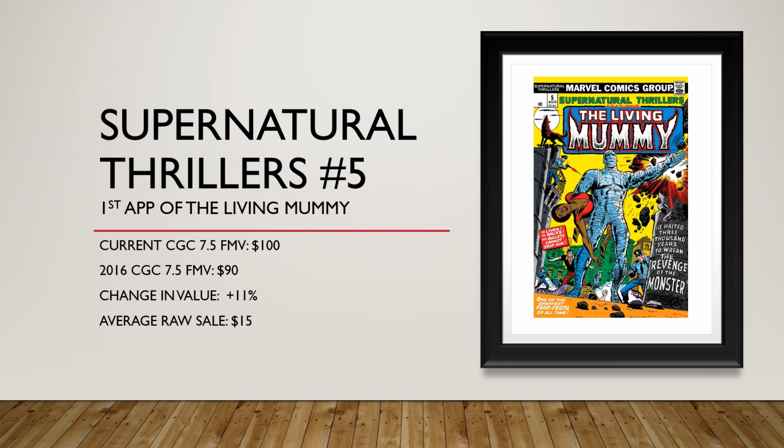Current CGC in a 7.5, guys, is right at that $100 mark. Again, this is the earlier Bronze Age, $100 for this book. Solid, guys, give or take, of course. 5 years ago, $90. It's up about 11%. Not too bad. You can still find an average raw sale for $15. Now, you're probably going to get on the lower end of the mid-grades for that price range.